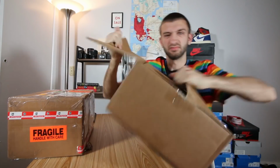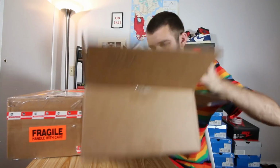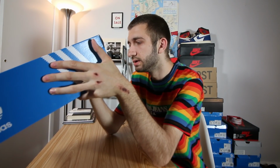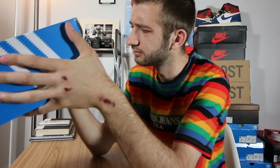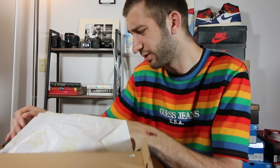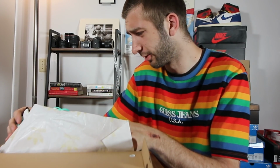This one was sent over from Adidas, like real proper Adidas. So thank you, Adidas, for sending these over. I appreciate you, unless the shoe sucks. I'm just kidding, the shoe's not gonna suck. Adidas wouldn't send over bad shoes. Okay. These are the ZX2K Boost. I don't think I've ever seen these. Yeah, I've 100% never seen these before.